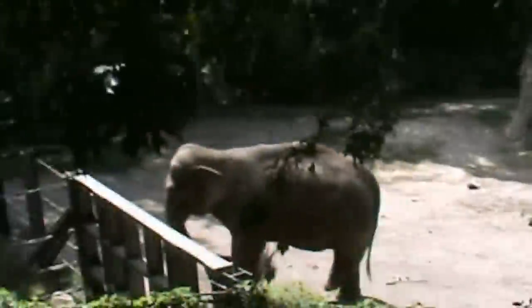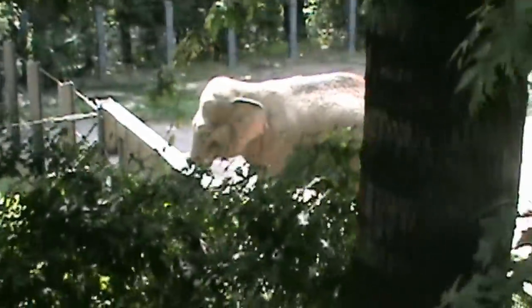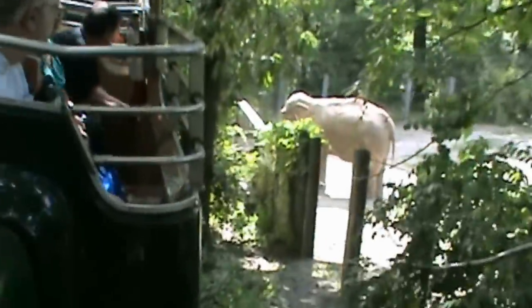Now, look at their trunks, distinguishing feature. They could pick up an egg without breaking it, or they could rip down one of these trees. They keep cool by throwing dirt on their backs. Might be something I'm going to try later today.